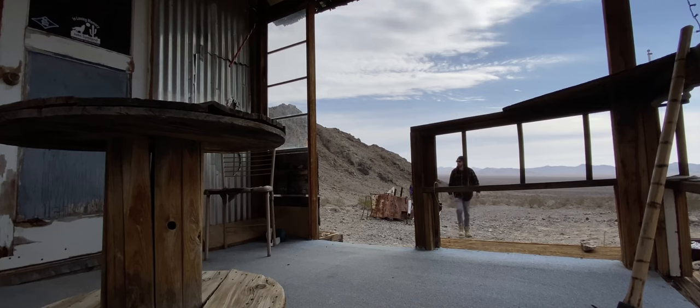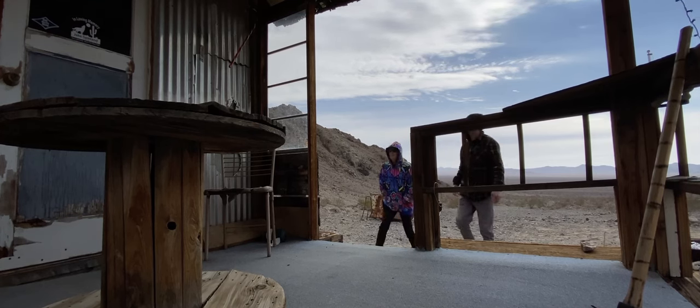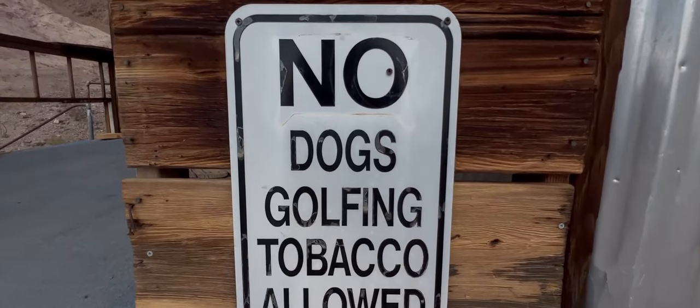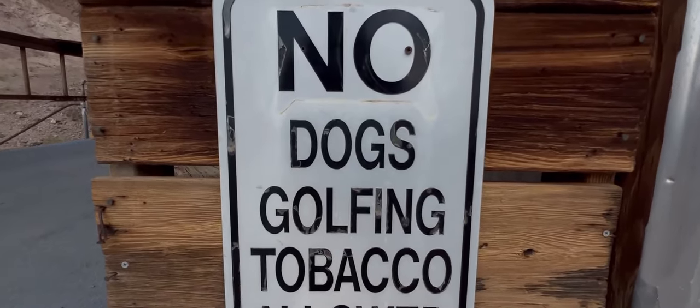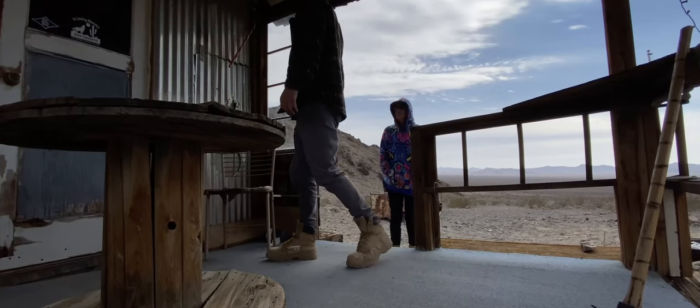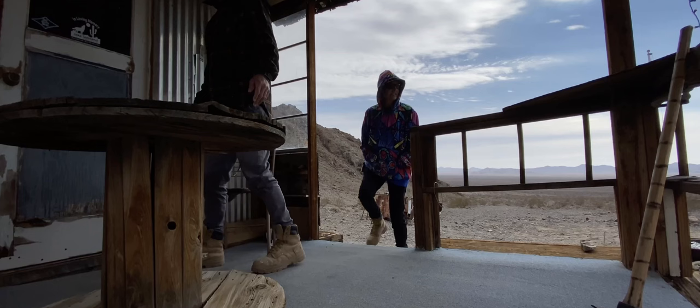What a quaint little cabin. It is. It's really neat, nicely done. No dogs, golfing, tobacco allowed. Huh. I wonder why not golfing. I guess not to hit the windows, yeah.